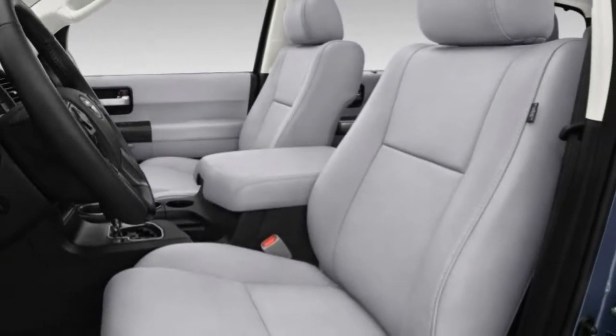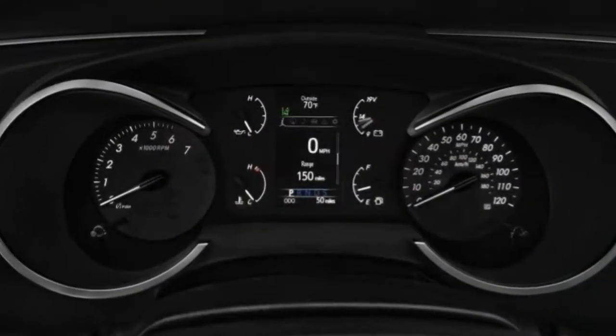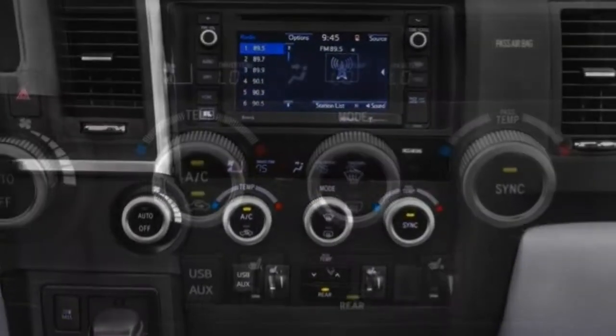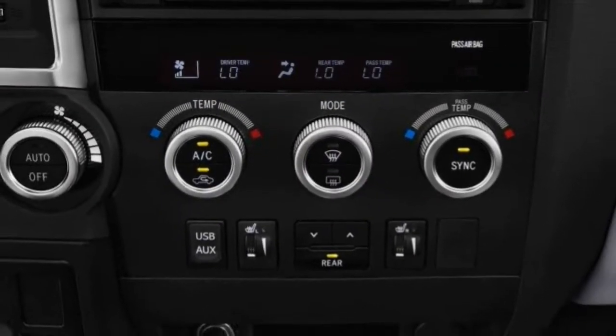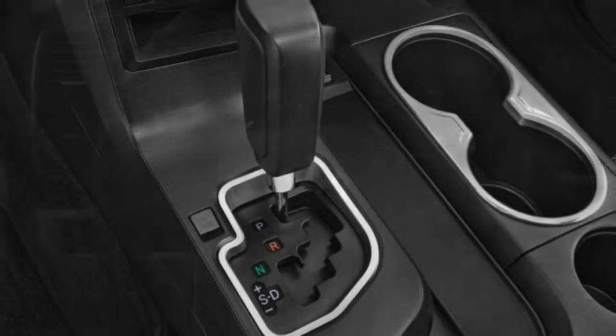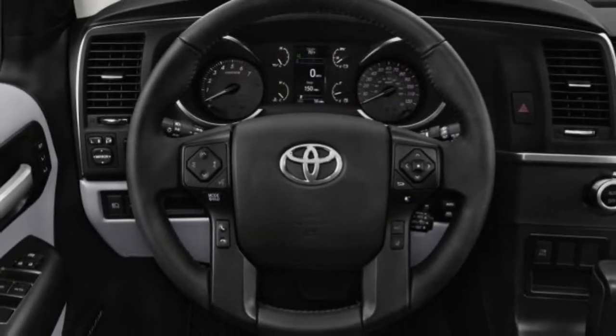The top-of-the-line Platinum trim level comes standard with all the above features, along with an adaptive air suspension with a load-leveling rear, ventilated front seats, heated second-row captain's chairs, reducing seating capacity to 7, a second-row center console as well as a power-adjustable steering wheel.